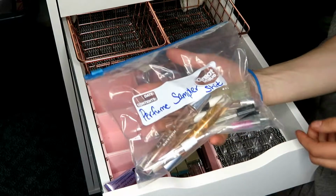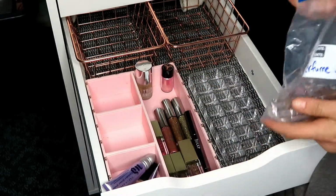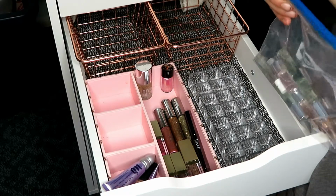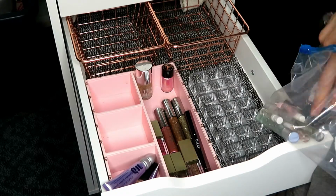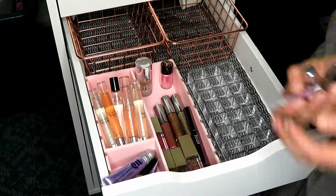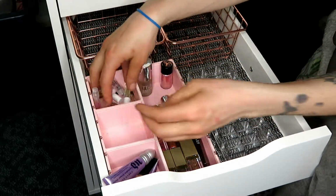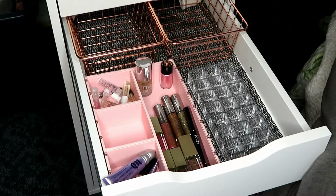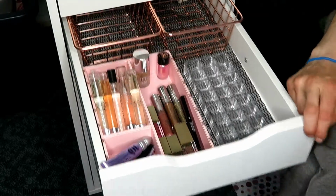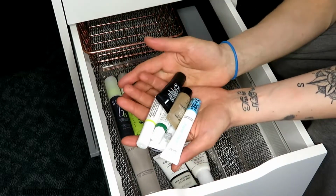I've got this entire bag of little glass perfume samples. There's actually my big samples in here too. Not samples, but like my little roller balls. Yeah, I was gonna stand those up, but I'm not standing those up. So, that's what she looks like. Okay. Next goal is to use up some of these little samples that I have here.